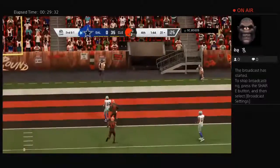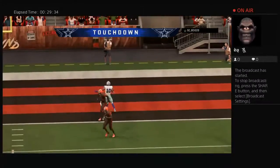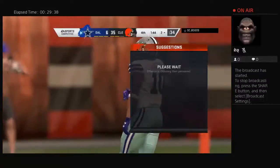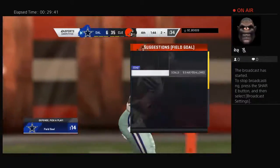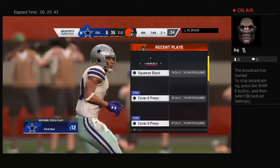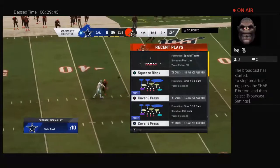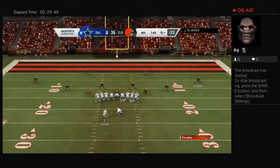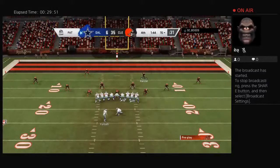Completes it to Austin. And he'll take it into the end zone for a Cowboy touchdown. Tavon Austin, 31 yards. And the Cowboys are in for 6. So they will get on the scoreboard here. Give them credit for that. Too little, too late, but no 0.